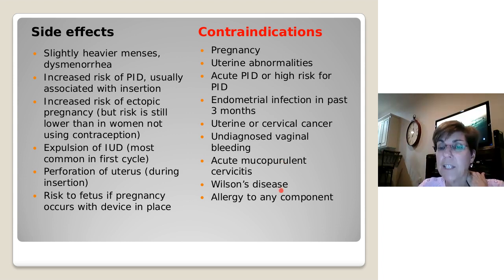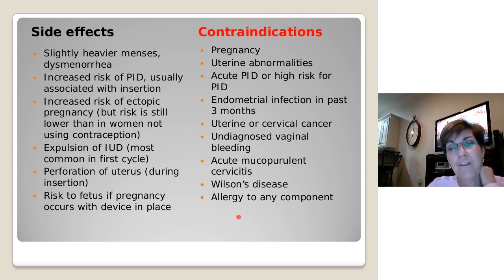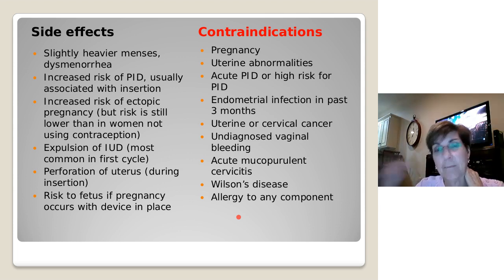Wilson's disease. Anybody know what that is? What's it from? Not iron. What's in this IUD? Copper. Okay. And they can't metabolize the copper storage. So if they have Wilson's disease, you don't want to use this. And then obviously allergy to any component. You do see it in the eyes. There's either a ring or little specks. I can't remember. I haven't looked that up in a while. But if you look up Wilson's disease, it will tell you what the finding is in the eyes.